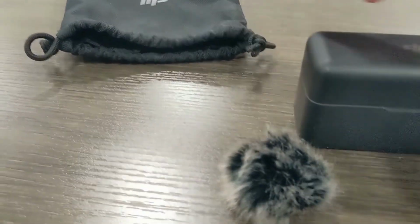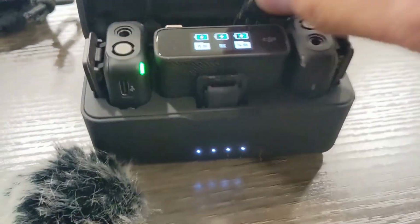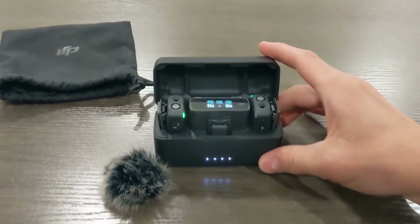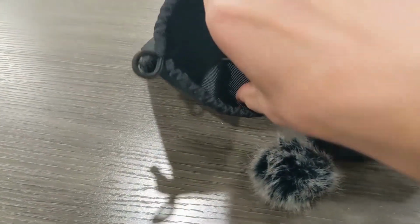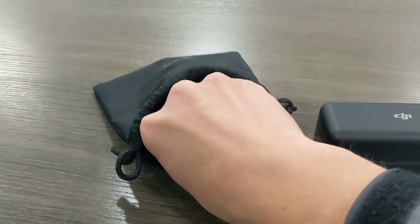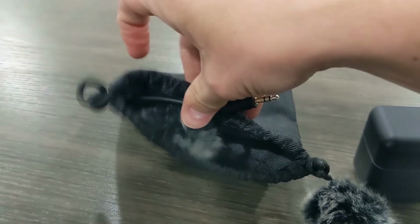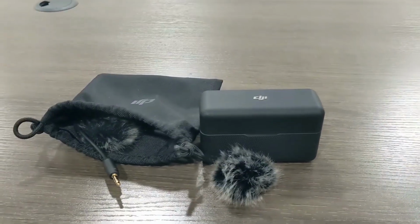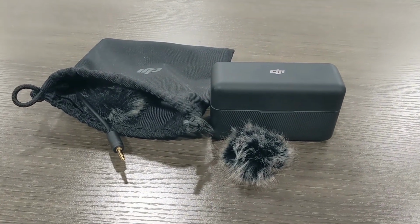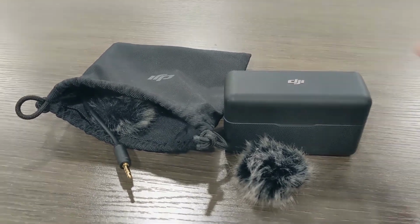They just close right up. You can throw this in there, the little adapter. Adapter goes in there, hard doing it with one hand. Closes up, everything can just go into this bag. Comes with a USB-C charger, and then also your 3.5 millimeter plug. It comes with two dead cats for each of the mics, and it's a handy little system to have if you want to do any kind of video with good audio quality. I would definitely recommend this.